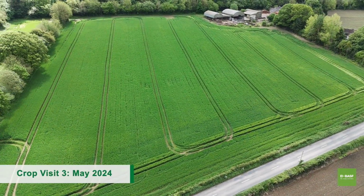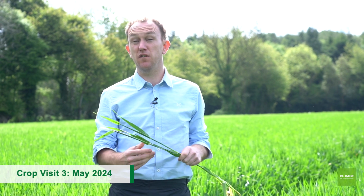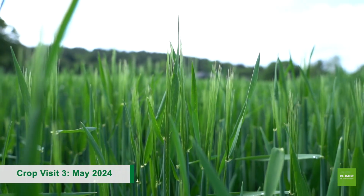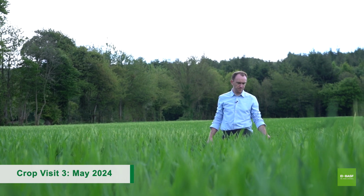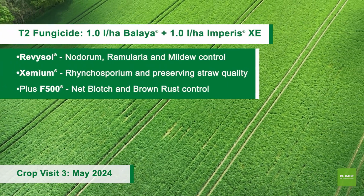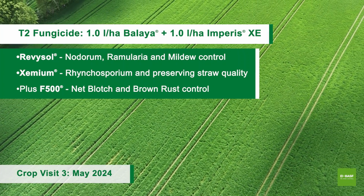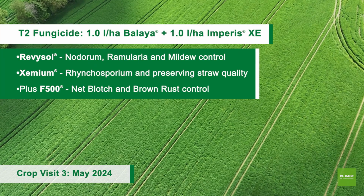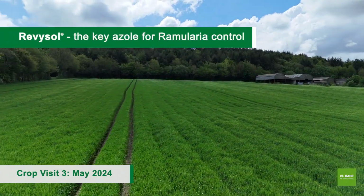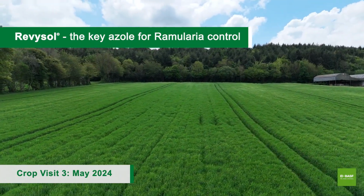This time we're back to discuss all the key considerations around our key T2 final fungicide application. Ramularia is now really centre of mind. Now in terms of product choice, this crop is going to receive a product called Balea and Imperis at 1 litre plus 1 litre per hectare. Really what we want to do is get on top of Ramularia, and we know that Revysol as an azole is now the key azole in terms of Ramularia control.